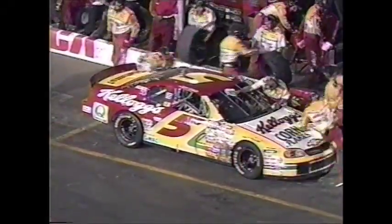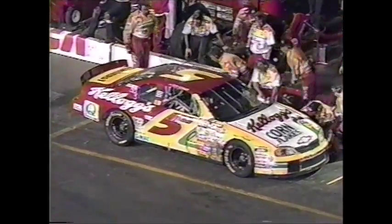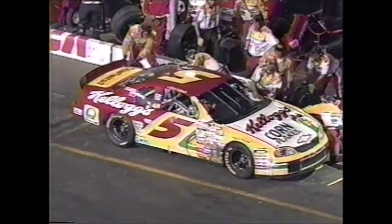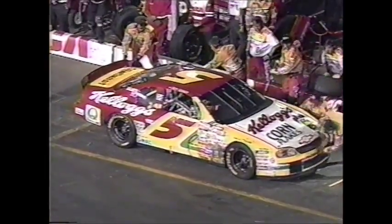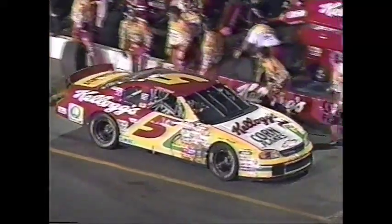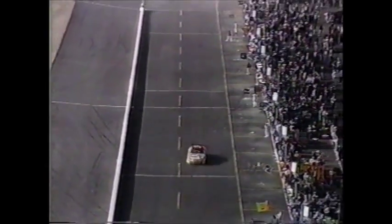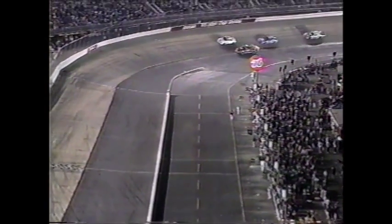Terry Labonte's on pit road, Bill Weber. They made some big chassis and air pressure adjustments just a few laps ago, but now Terry's back in. Getting four tires, they cleaned the windshield, they made another chassis adjustment, and he returns to the track. So Terry Labonte heads back out. He drops a couple of positions, but will rejoin the race in ninth spot, the last car on the lead lap.